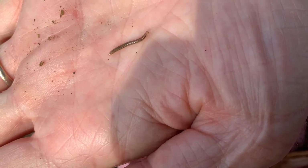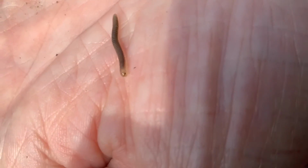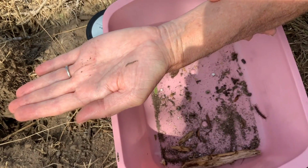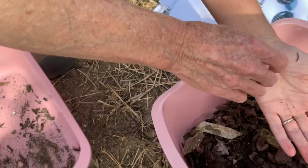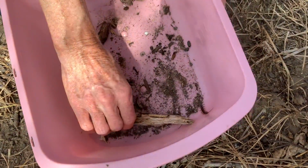They sort of look like a snake moving, but it's actually a lot of little legs under there. Now, different from a millipede, and I'm going to put the millipede into the leaf litter, well, he will be very, very happy, is a centipede. And here's a big centipede in the bottom, and they're pretty speedy.